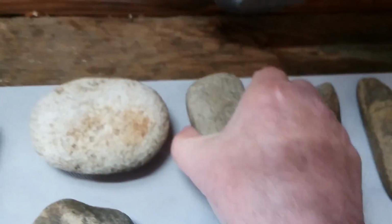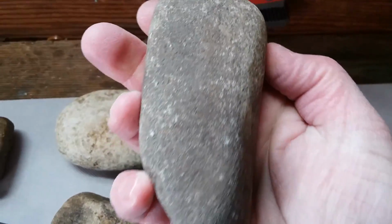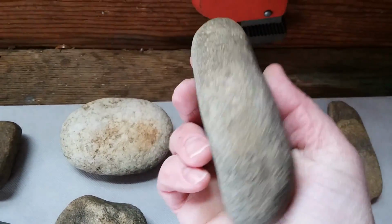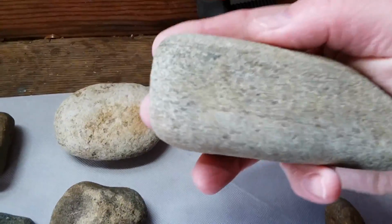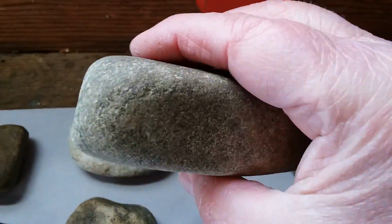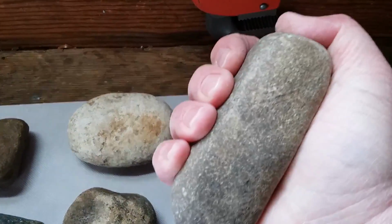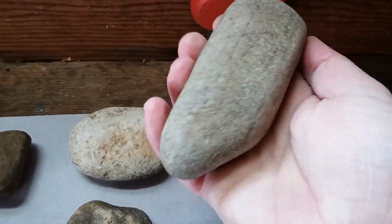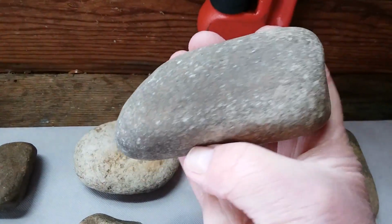This is a nice pecking stone. Really dimpled out at the top there. It's made out of really dense granite. It's been polished really well. Got a little artwork in it, some X's in it and stuff. And like I say, I don't know what the X thing is all about, but that's a nice stone. Somebody worked it for quite a bit, particularly with the polishing part of it.